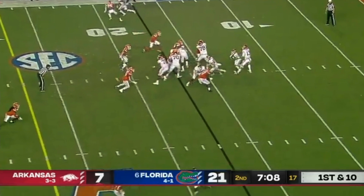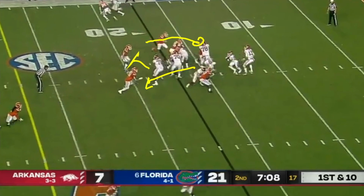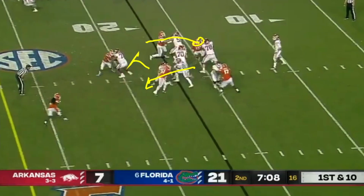And what winds up happening here is Arkansas gets the mother of all scenarios. We're going to run left with our extra defender. They're going to wind up sealing up Miller here and sealing up Diabate. And Diabate, as he tends to do sometimes, struggles to shed blocks. You've got to take on blocks a little stronger. We can see that he's here.